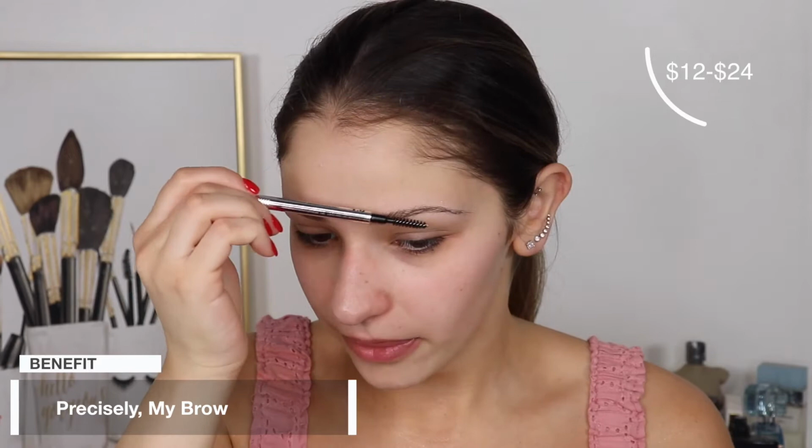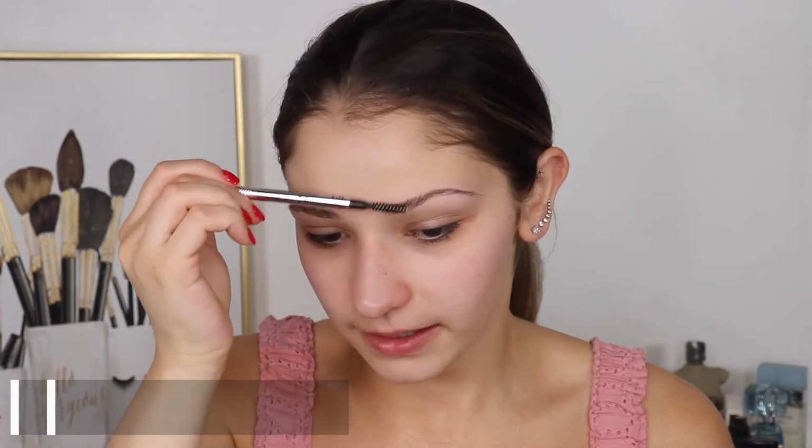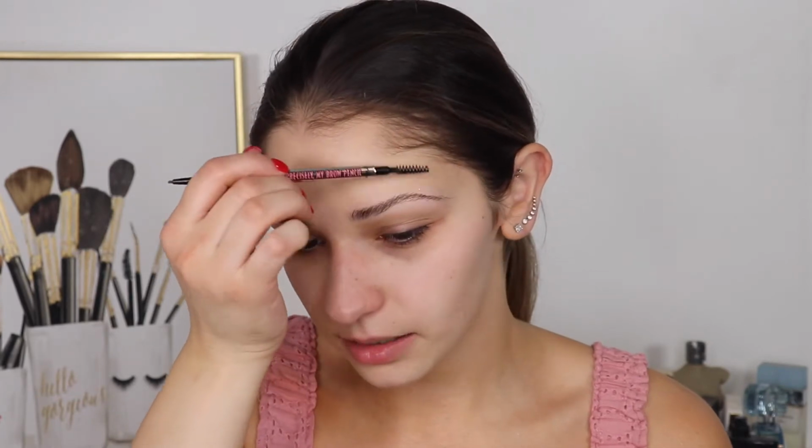So while this sinks into the skin, we're going to go in with brows because I do brows first. I'm going to go in with my Benefit Precisely My Brow Pencil. This is my favorite brow pencil. It's literally been my favorite brow pencil for a while now. I'm so used to this one. I like this one for more of a defined, natural brow, and then I like the Anastasia brow pencil when I need to just fill everything in.